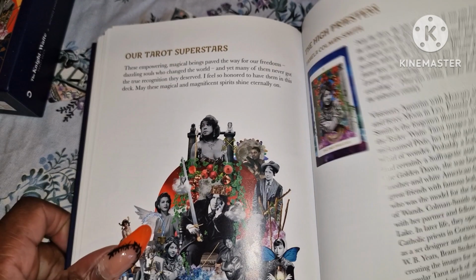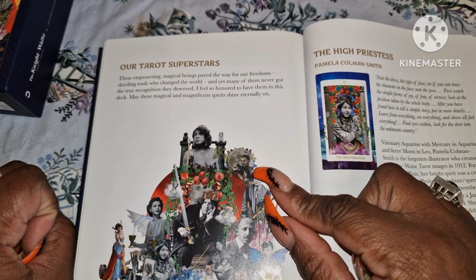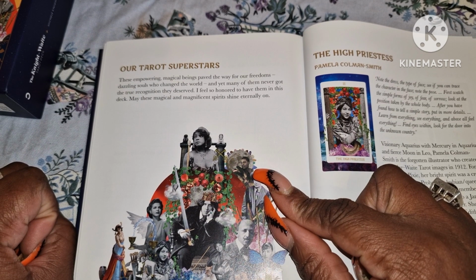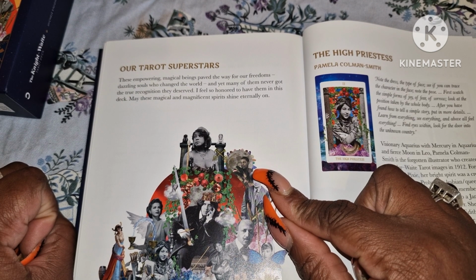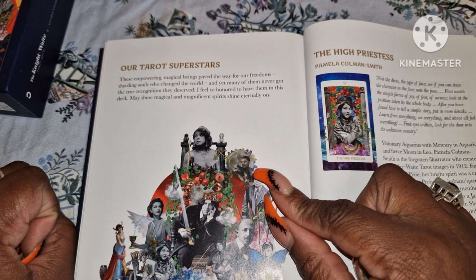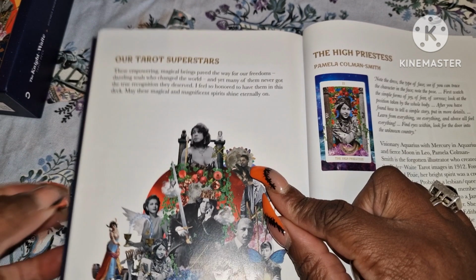Then it's got here our tarot superstars. These empowering magical beings paved the way for our freedoms, dazzling souls who changed the world. And yet many of them never got the true recognition they deserved. I feel honoured to have them in this deck. May these magical and magnificent spirits shine eternally on.